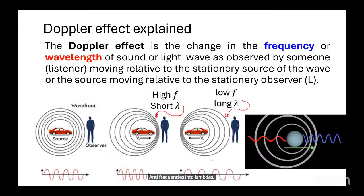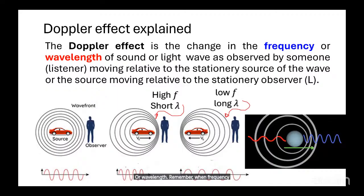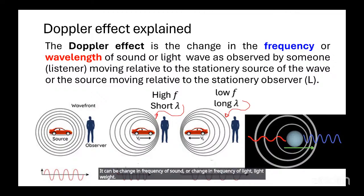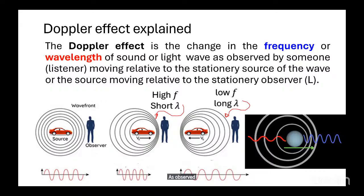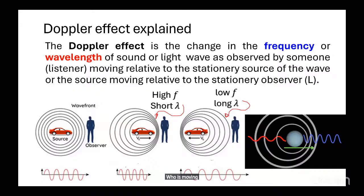Okay, now that we have done the background, let's go into the Doppler effect. Doppler effect is the change in frequency or wavelength. Remember, when frequency changes, the wavelength changes, of sound or light. It can be a change in frequency of sound or a change in frequency of a light wave, as observed by someone. And we normally refer to that person as an observer or a listener who is moving relative to the stationary source of the wave.